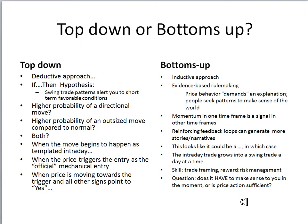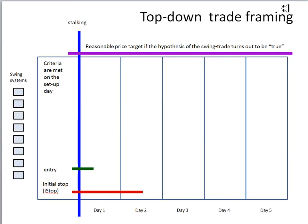The question to ask yourself in the bottoms up approach is, does it have to make sense to you in the moment, or is the price action that's occurring sufficient reason to get in? And only you can answer that. So if we take those as two different approaches, let's explore a little bit more deeply, and we'll start with a top-down trade framing, as I call it.